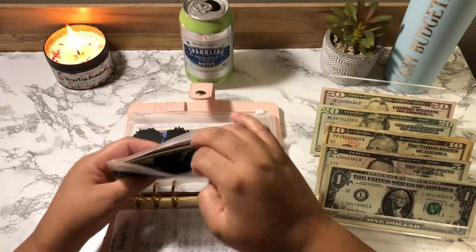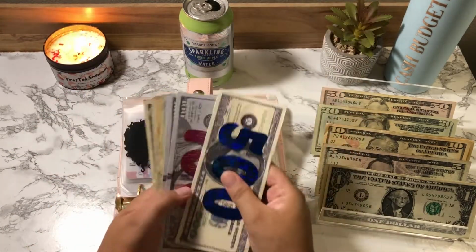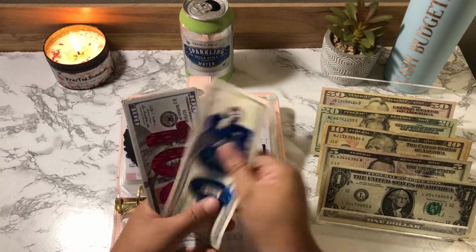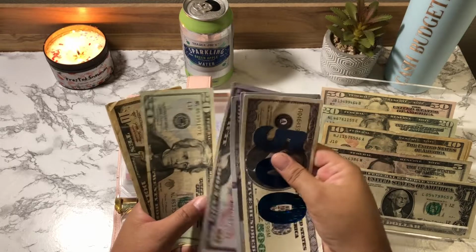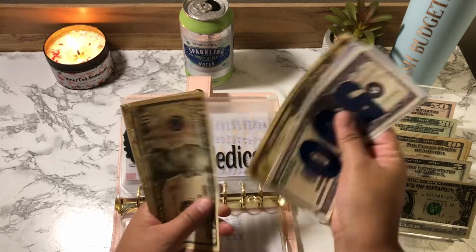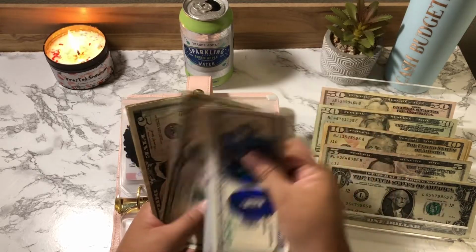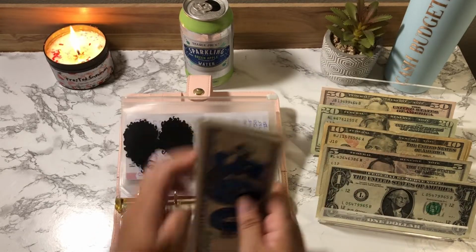Medical is also getting a 10. Medical now has 5, 6, 7, 50, 770, 780, 90, 800, and 10, 20, 35, 41, and 42. So that's 842.